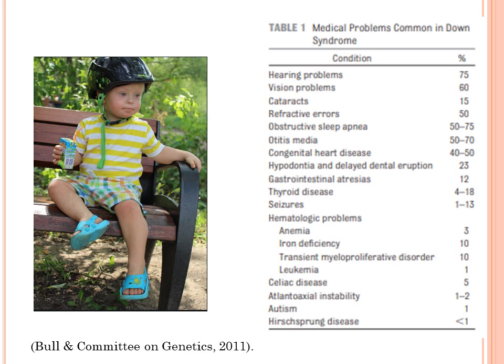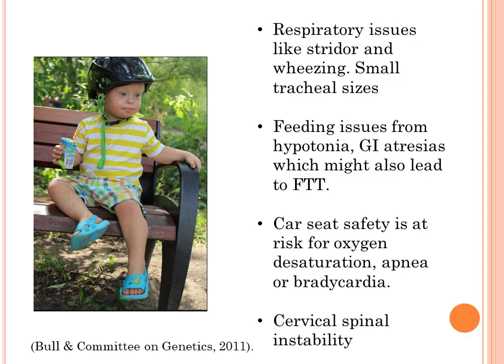And then as you can see, the bottom of the list just goes on. They do have respiratory issues like stridor and wheezing, and this is due to their small tracheal sizes. The small tracheal sizes might also make it difficult to trach them if they need to, or intubate them, let's say if they have breathing problems when they're first born.